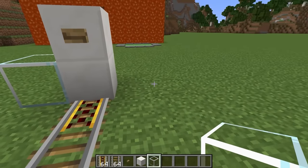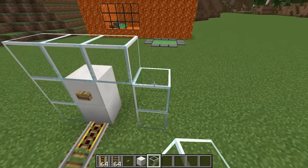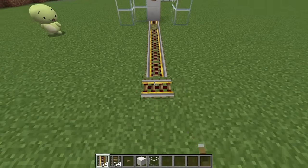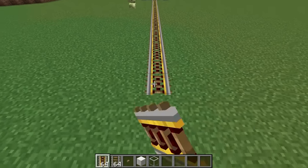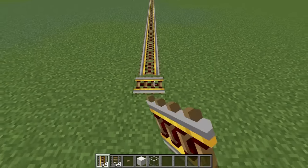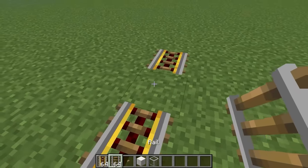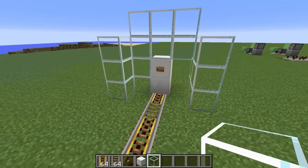Now I'll use glass for this part. Oh, nice. Something like this. I think I'll make it like this. Now I'll extend these rails all the way to the TNT launcher. This should be good. Whoa, cool! I'll make the final stop. Now to do the exact same thing as before.